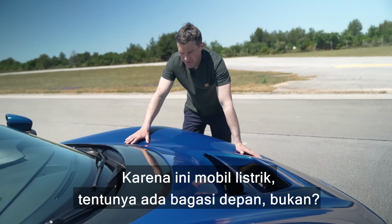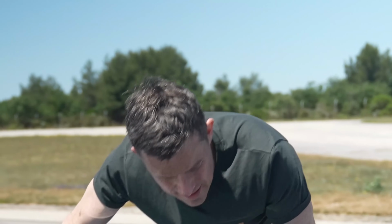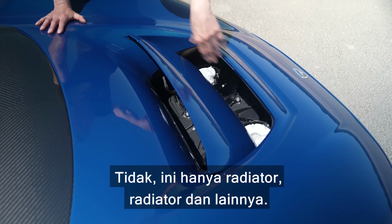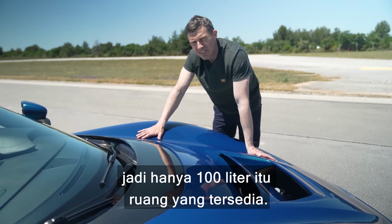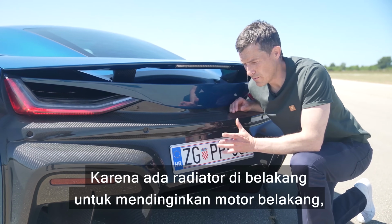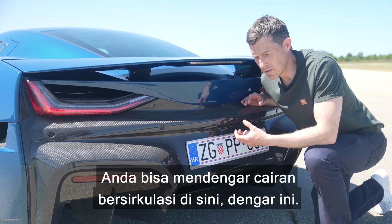Being an electric car, obviously there's a frunk, right? Because there is on every single electric car. No, you just got radiators and stuff. So no frunk here, I'm afraid. So that 100 litres really is your lot. Because you've got radiators at the back to cool the rear motors, you can hear the fluid circulating in them. Listen to this.